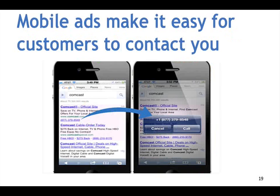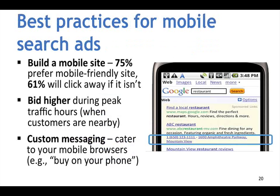And mobile ads make this easy. Okay, so you can see here on a smartphone, somebody did a search for Comcast, and on the top there are a couple of ads placed by Comcast that have the phone number listed right below it, and all the person on the smartphone has to do is click on that ad, and it'll pop up a little box that says, oh, you'd like to call that number to call Comcast. So it's very, very easy for the person to see that ad and respond and get in touch with your business. So let's talk about some best practices for mobile search ads.